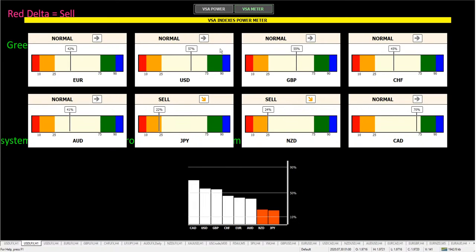If we look at the VSA market scanner here, you can see the Japanese yen is really weak, but at the same time, New Zealand is really weak. So the stock market is not lining up. You can see the CAD is up here, potentially because investors believe the GDP is going to be positive. That's why investors are buying the CAD before the news. Okay, that's good for you guys to know.